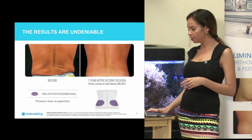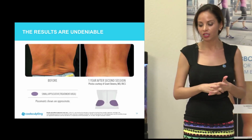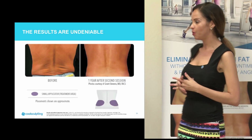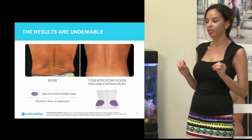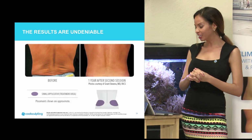This next one is a great picture because I don't know if you guys have heard of Grant Stevens. Grant Stevens is basically the godfather of Coolsculpting. This man has, I want to say, 10 or 12 machines in Beverly Hills, California. He's such a big believer in it. And this is him. So this is his flanks. This is 1 year after his second session.